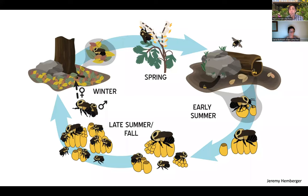So in spring, a queen emerges to start a nest. She finds a cozy place under the ground, such as an oven's burrow, to build her nest. She collects pollen and nectar to raise her first cohort of daughters. And then those daughters are all workers, and they spend the summer gathering pollen and nectar to raise the eggs the queen lays in the nest.